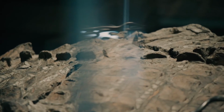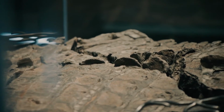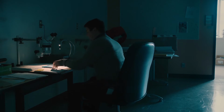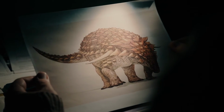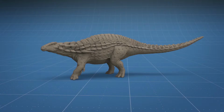When an international team analyzed a thin film covering the fossil of Borealopelta, they discovered a surprising feature. It was found that at least one component of Borealopelta's color was this reddish brown, and that the pigment seemed to be concentrated on the back of the animal and not the belly. And this is consistent with this idea of countershading.